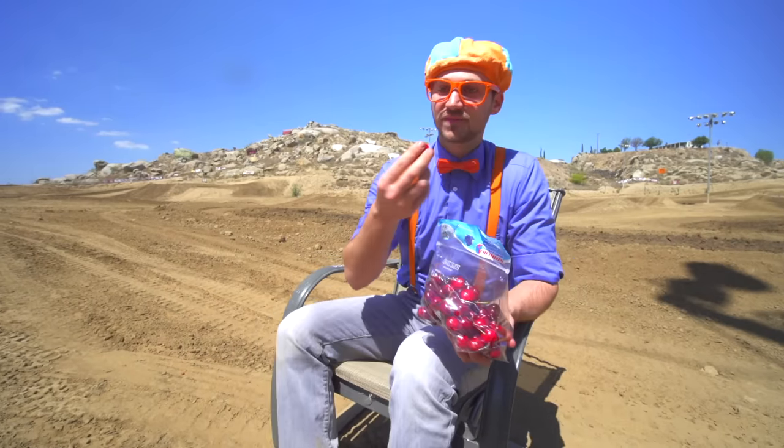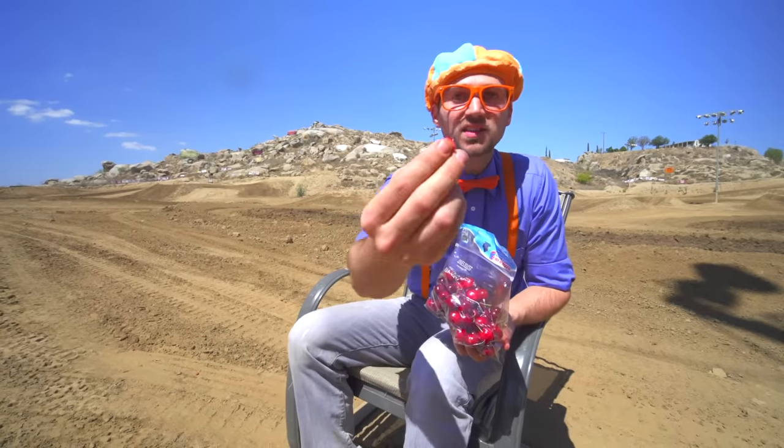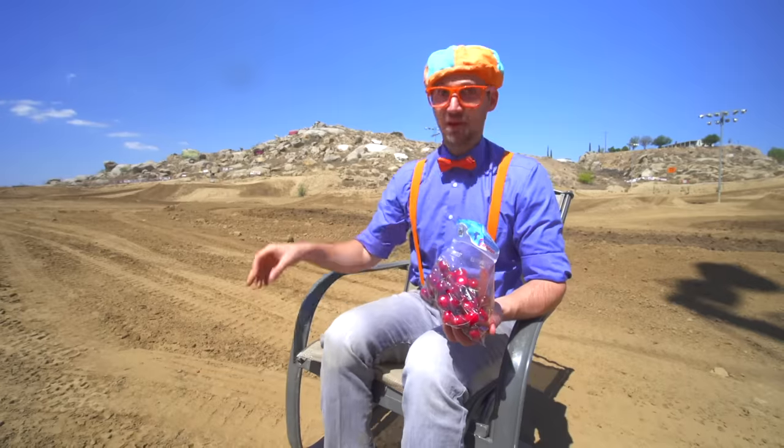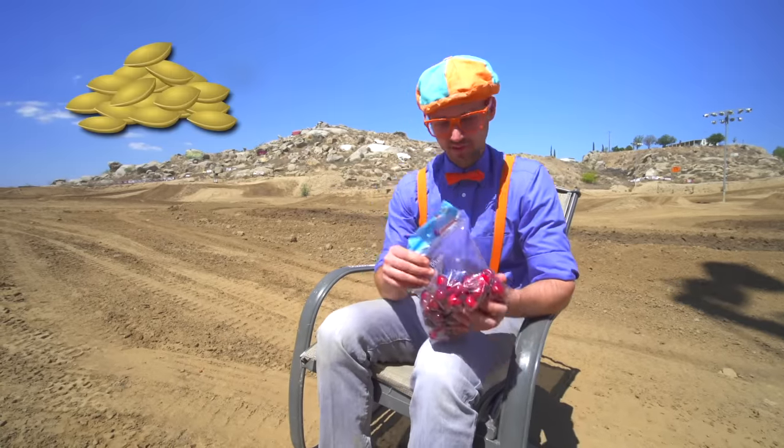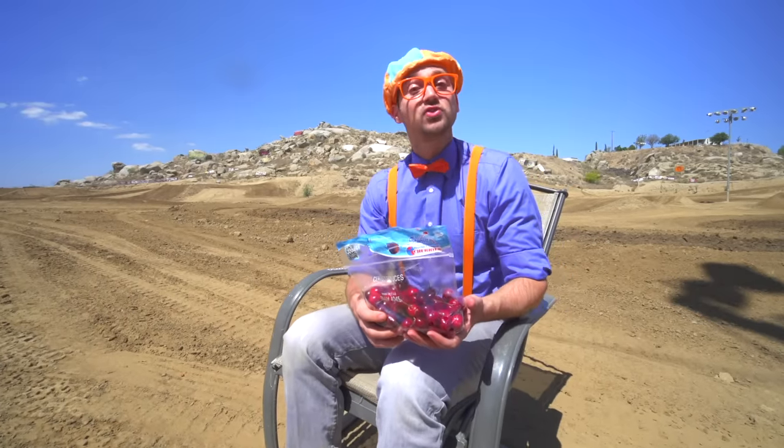Another cherry. Okay, this one doesn't have a stem. But it does. Excuse me. But it does have a seed on it. Wow. I love cherries. And I loved learning about how cherries go from the farm to a package like this so that you and I can eat.